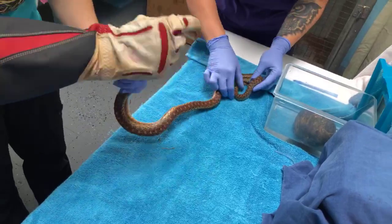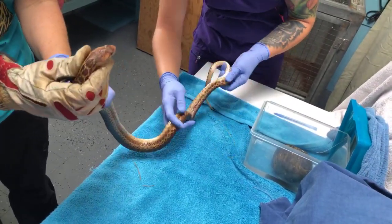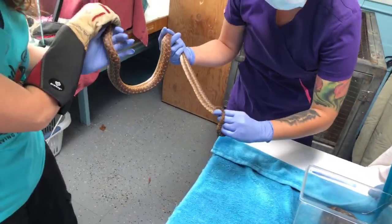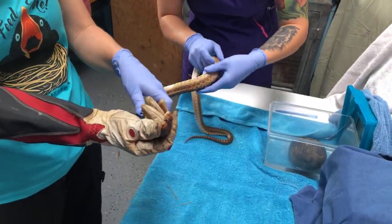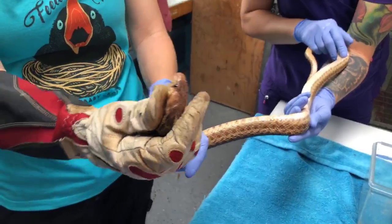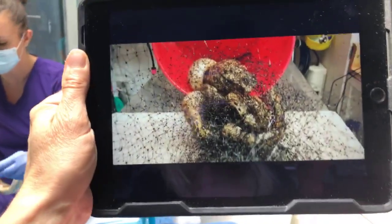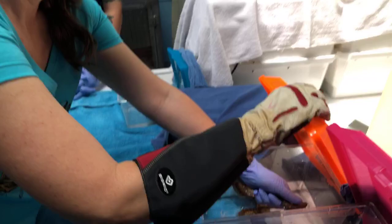Oh, yeah. So this one is the smallest of the three. Still a big snake. These guys are big. Her coloring is beautiful. Really, look how pretty. I'm shocked. I cannot believe how fantastic they look from what we had to cut them out of yesterday. I'm going to show you guys that picture again. If you're just tuning in, this is how the snakes looked when they came in yesterday evening. And look at how beautiful she is now.